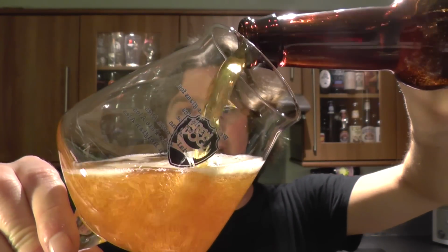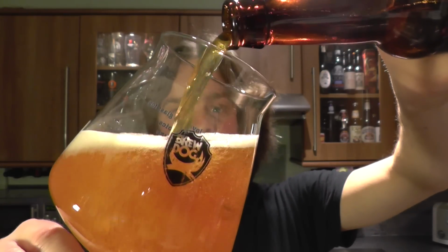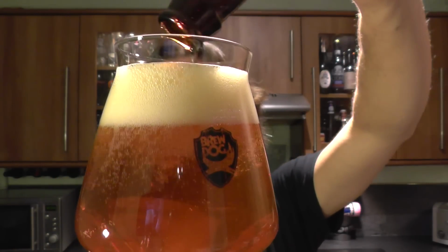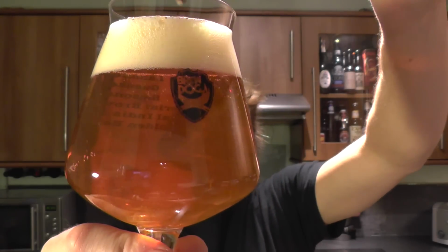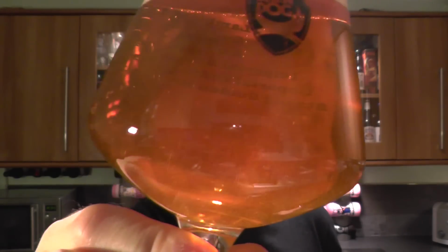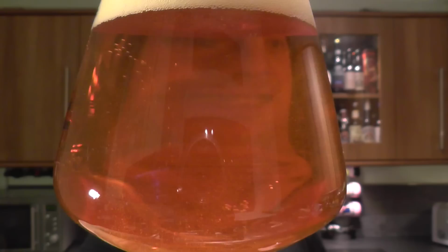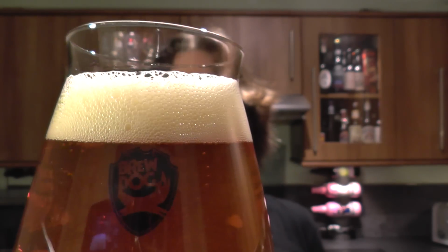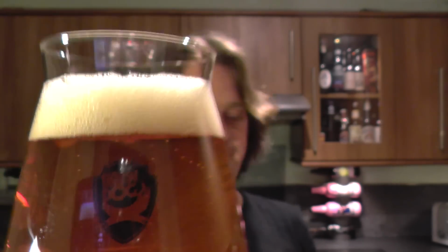So, beer in the glass. Looks like classic Brewdog, that lovely golden coloured ale. Look at that. Nice levels of carbonation, a nice one finger, tight, more or less white head. The beer is 8.2% ABV, it's in a 330 bottle.